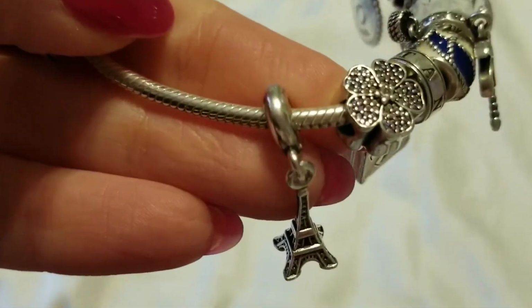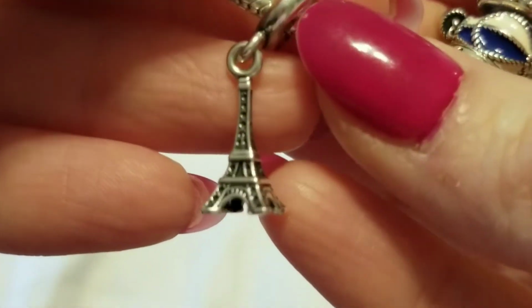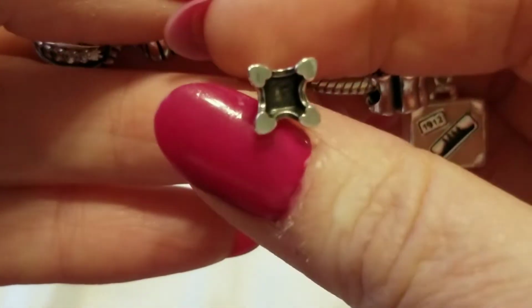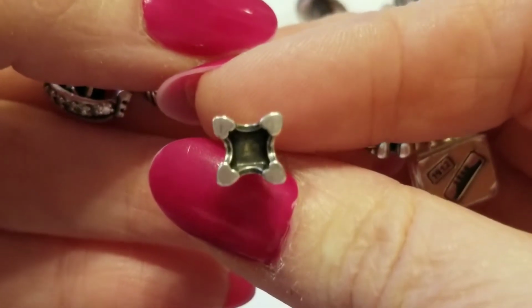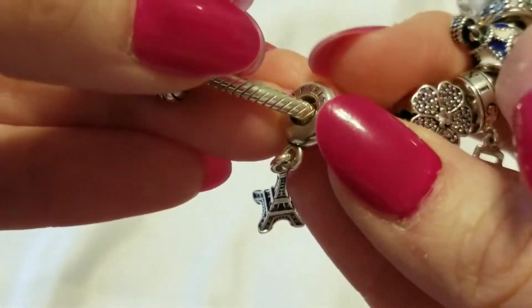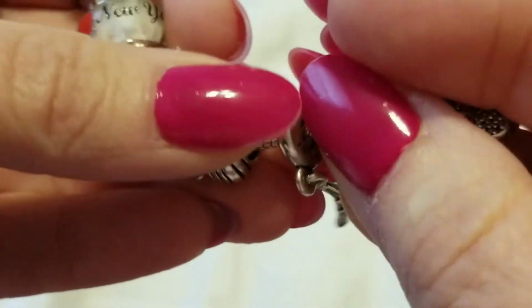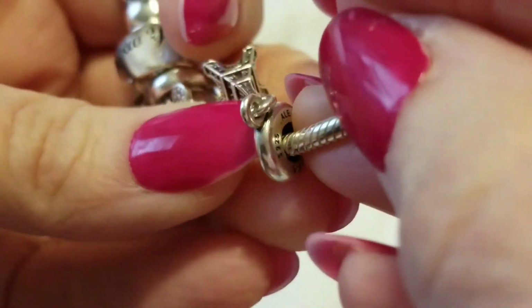So I'm going to zoom in just a little bit because I don't know that this charm gets a lot of press anymore, but it is really intricately done, and it looks identical to the actual Eiffel Tower. It is very well done. I'm not sure if the bottom of the Eiffel Tower has little hearts on the feet, but this one does, and it is really cute with the little hearts. I've had this charm since 2013, and it says Paris on one side with the little heart. Oh my gosh, I'm having a hard time with the angle. There we go. Paris with the little heart on the side, and then on the other side it says Pandora and has the stamping.